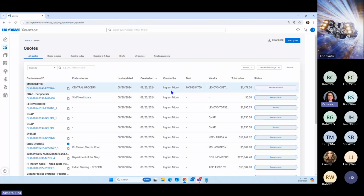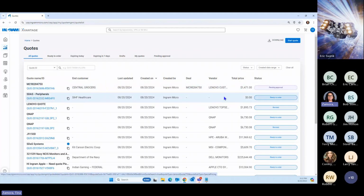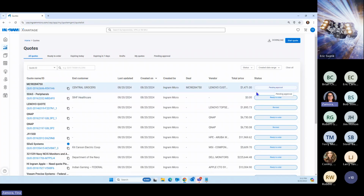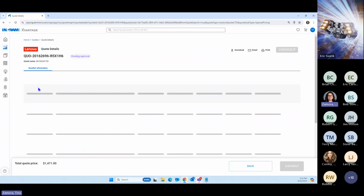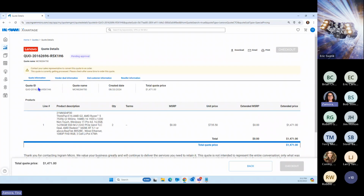So here we have the quote list that I just created for Central Grocers, and I have my QUO number, and it looks like it's pending approval. So in this case, it looks like there's something that needs to be done on the backside, as well as I am kind of impersonating my access to the GHA account, and I don't have ordering access. I would not be able to order anything on the GHA account. So this is why it's telling me I'm not able to place an order.